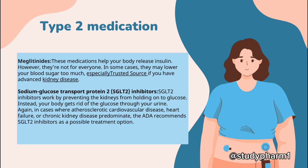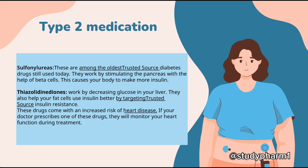Sulfonylureas. These are among the oldest diabetes drugs still used today. They work by stimulating the pancreas with the help of beta cells. This causes your body to make more insulin.